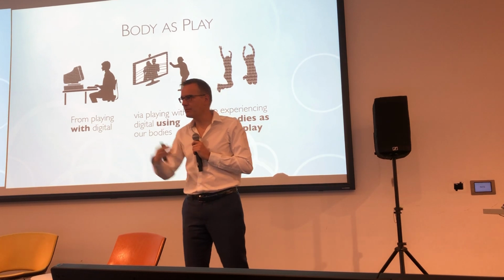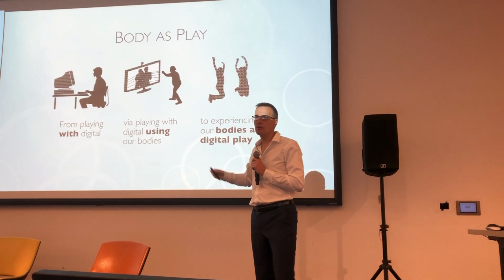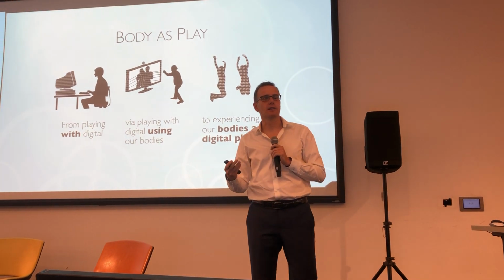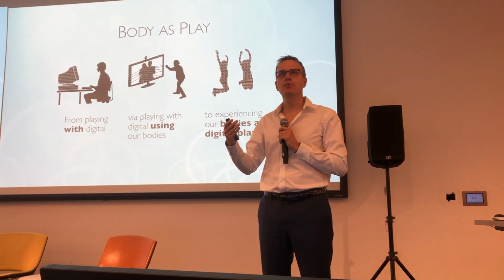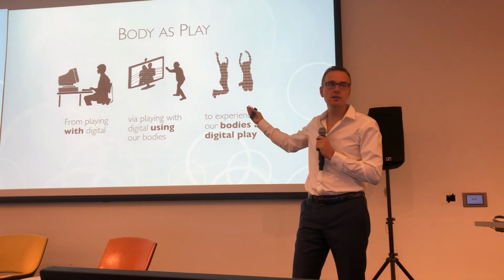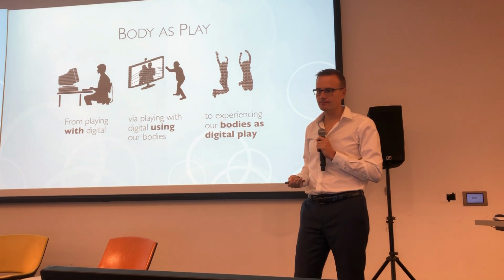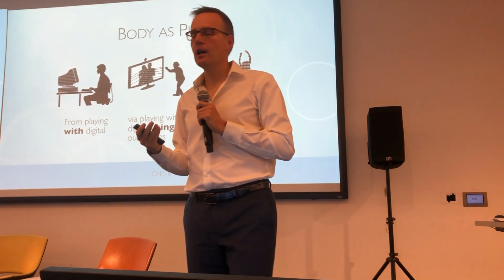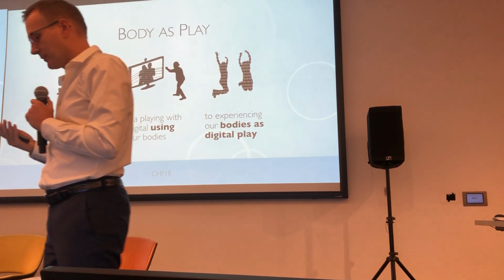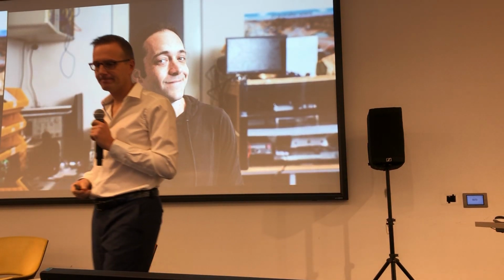What we want in the lab is to go beyond that and take a step forward to experiencing our bodies as digital play. So there is no more physical and conceptual separation between the digital content and the body, i.e. they are integrated. We've done work on this for a while, but then this thing happened. We realized that we only scratched the surface when we met this guy.